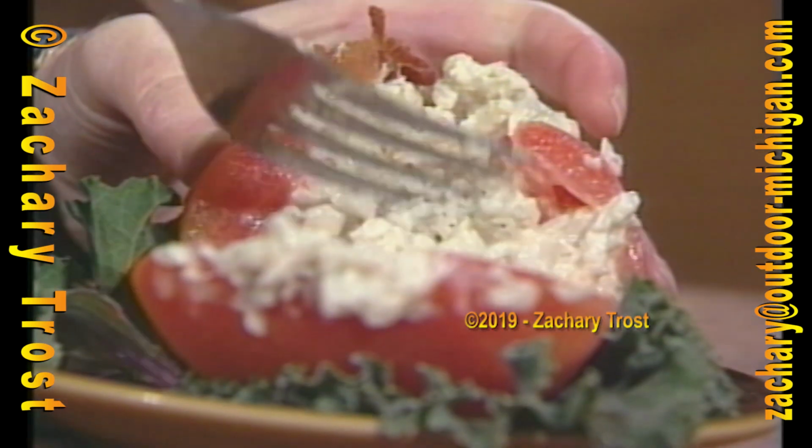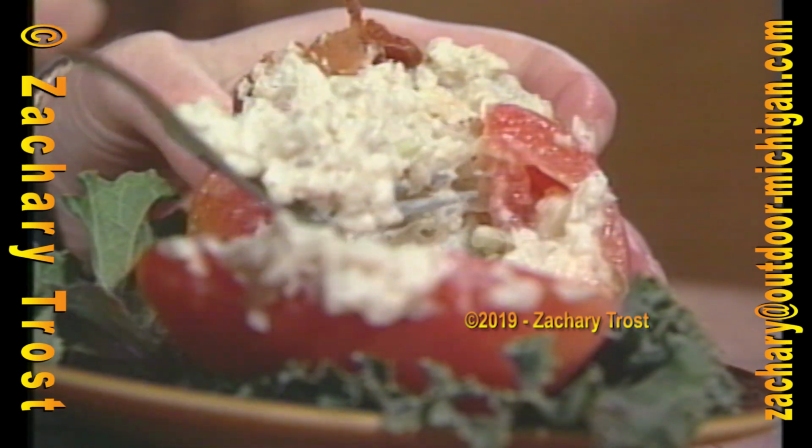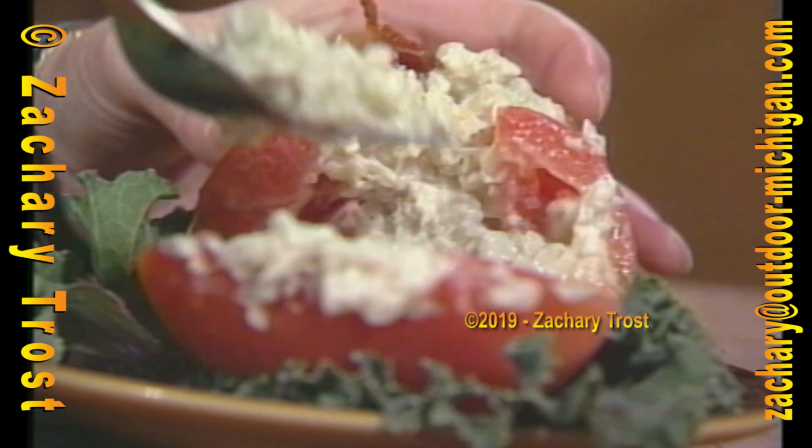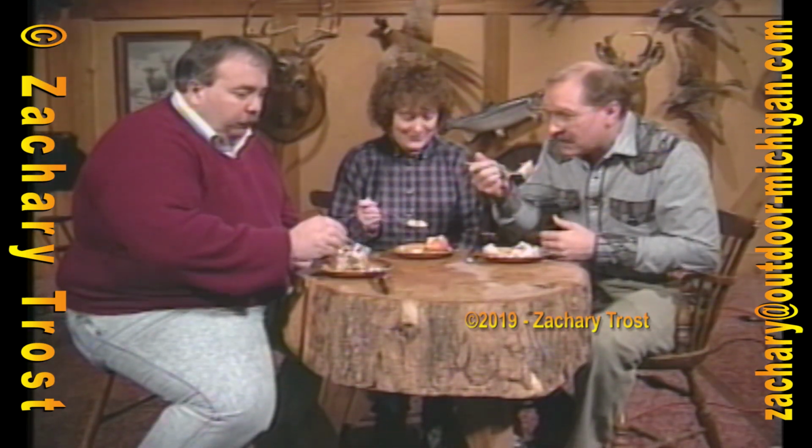Does that have mayonnaise in there? Yes, it's got to. Yep. I think it'd be a perfect bass recipe. If it can disguise the bass, you can use it with anything. Oh, I think it's great. Oh, it's terrific. Totally different.